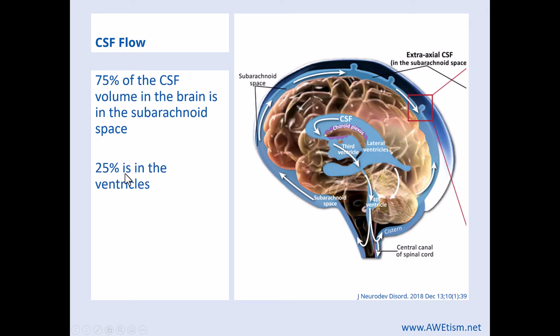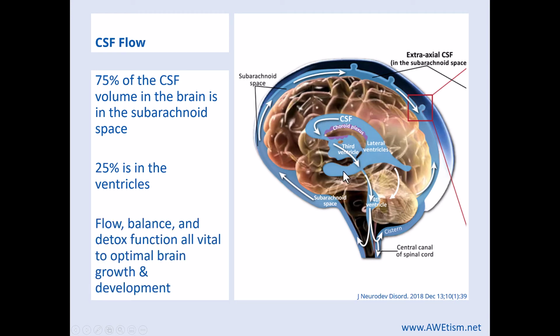All right, 25% is in the ventricles. So the ventricles more in the center part of the brain here. And so you have flow, balance, and detox. All of these functionings are absolutely vital to optimal brain growth and development.